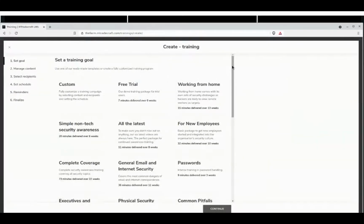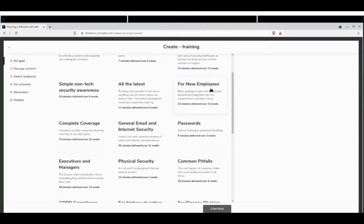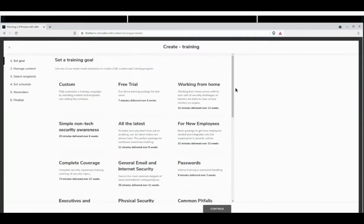And from here, we have several pre-selected training programs that you can choose from. We have some for new employees, some that cover specifically passwords, common pitfalls, and then underneath it, we have a recommended delivery schedule. And I'll talk a little bit more about that in a minute. It is recommended. You don't have to follow it by any means, but it's a suggestion for a way to slowly deploy to your employees and have them work through it.